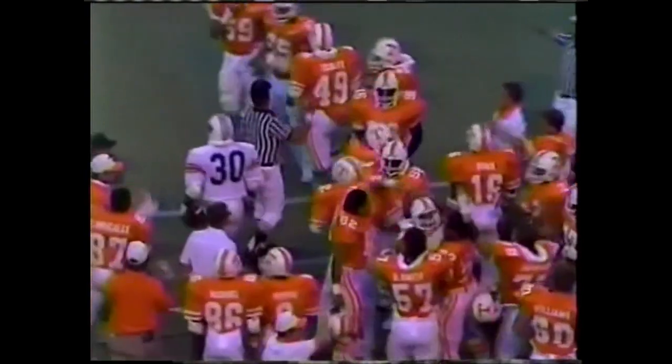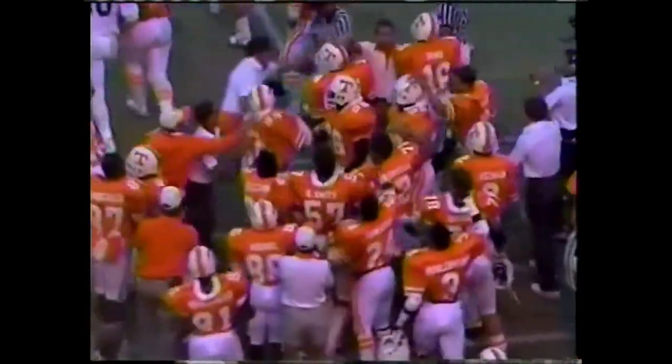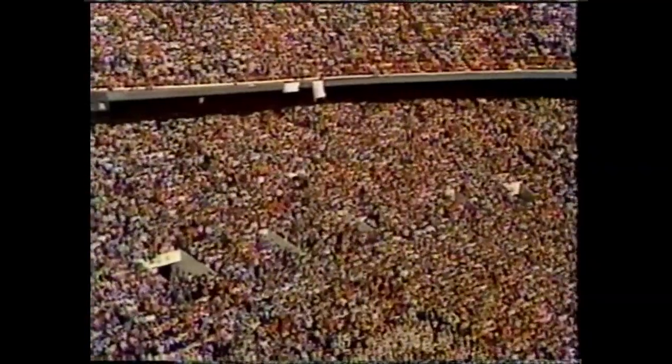Berger back to throw for Auburn. Swings it out to Agee. Open field tackle. And down he goes at the 35. And Tennessee's swarming defense taking command of this football game.